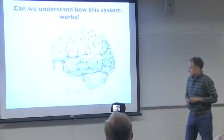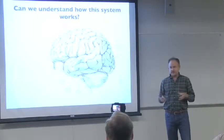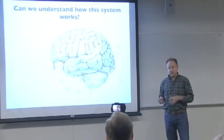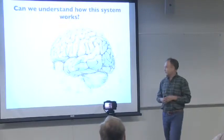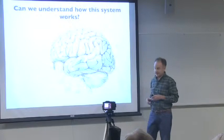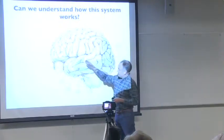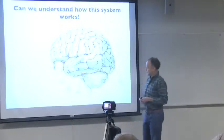So the idea here, what we're trying to understand, is how neural circuits in the brain process information. The work that I do in my own lab is focused specifically on the visual system. And that's the part of the brain back here in the occipital cortex, the back of your head, that receives information from the eye via a nucleus within the thalamus.